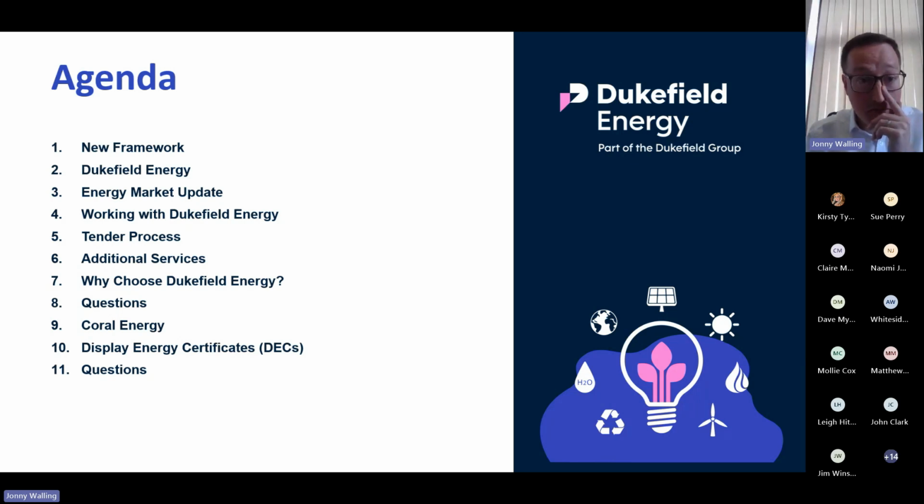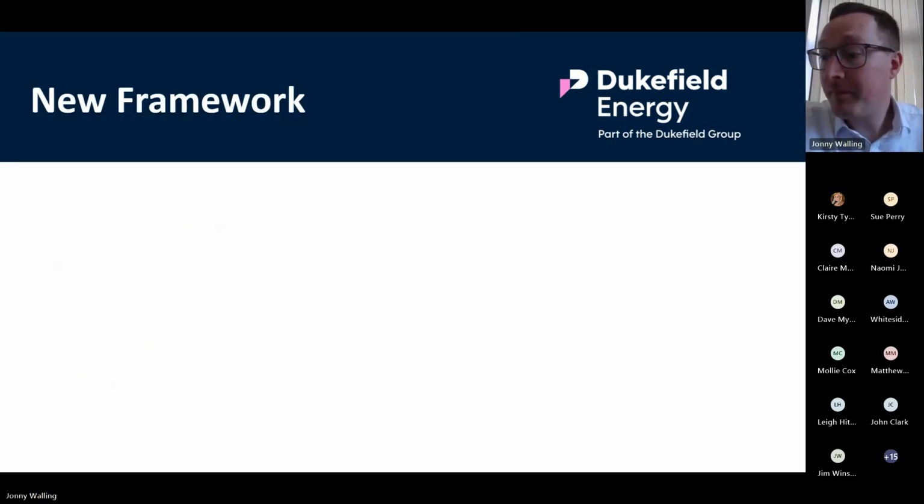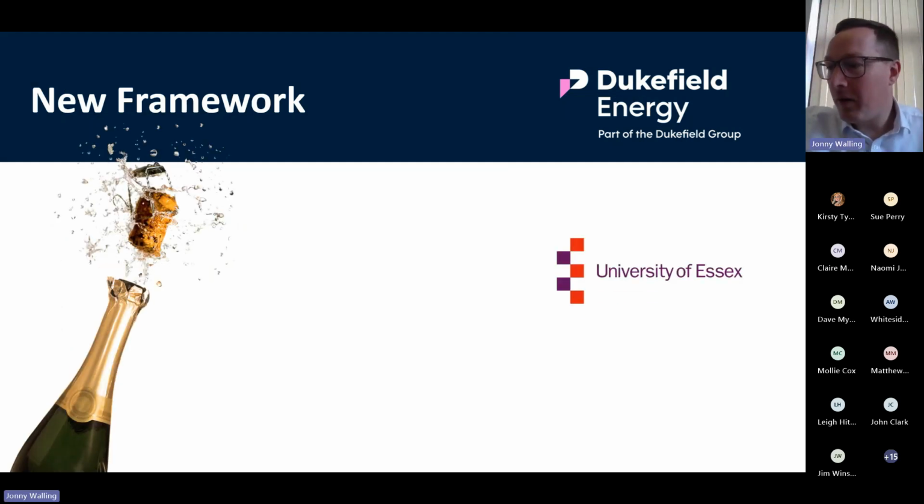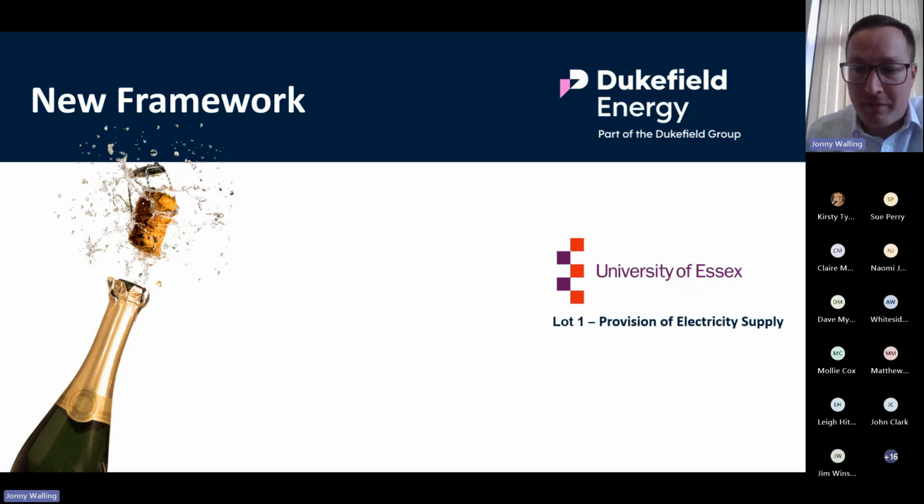So moving swiftly into the new framework. Our new framework is hosted by the University of Essex, and the university appointed Dukefield Energy as its managing agent for the provision of utility supply and energy management solutions framework. Now, that's its full name. We just refer to it as the framework, but the main encompassing part of our framework is that it's a fully compliant route to market. Now, the framework itself comprises 4 lots.